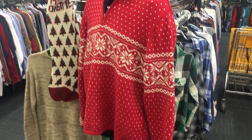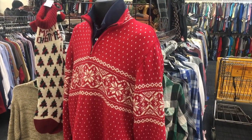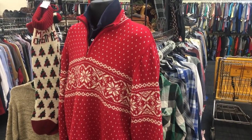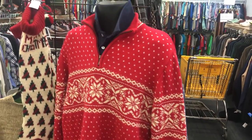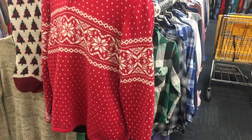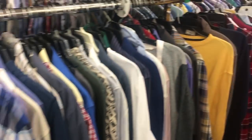Now that's Christmassy. But it's a large. If I put that thing on, you wouldn't be able to find me for a week. Oh well. You can see them in the clothing department.